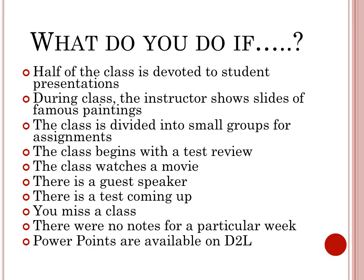The class watches a movie. If the class will be tested on the movie or will use the movie as an example for future assignments, then notes are needed. There is a guest speaker. Take notes on guest speakers in case the class is tested on it or needs to use the speaker's information for future assignments.